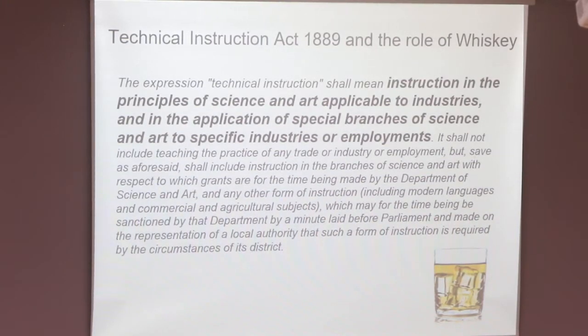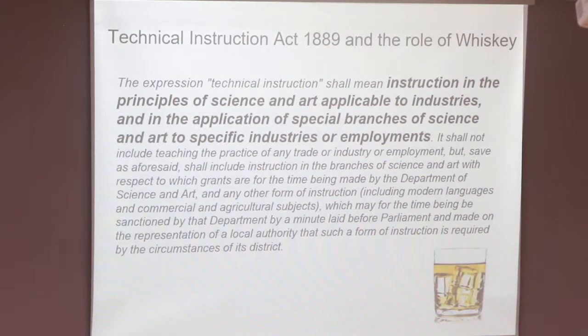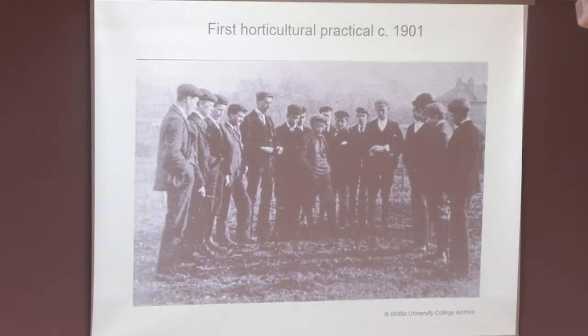Local authorities could set up schools, could set up colleges to train people. And agriculture was part and parcel of that. So in 1892, the old grammar school became vacant and the county laboratories were set up there, and in 1893 began to offer the first courses in biology and chemistry, then in agriculture, and the science and practice of horticulture.